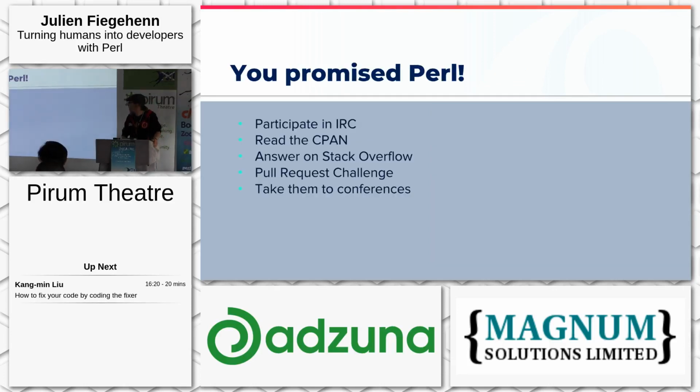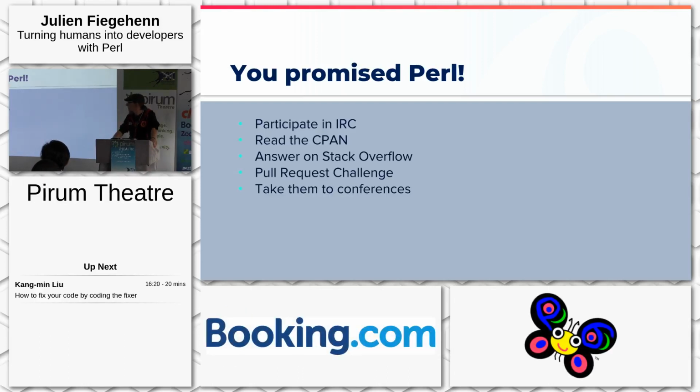Right, I promised Perl. But there isn't really Perl in this talk. There was a little bit of code. So what I do to get them involved in Perl and in the community is I encourage them to participate in IRC, which is always good. I encourage them to read CPAN, not only the documentation, but also the code. That often helps, and I think a lot of us in this room have probably learned a lot by reading other people's code.